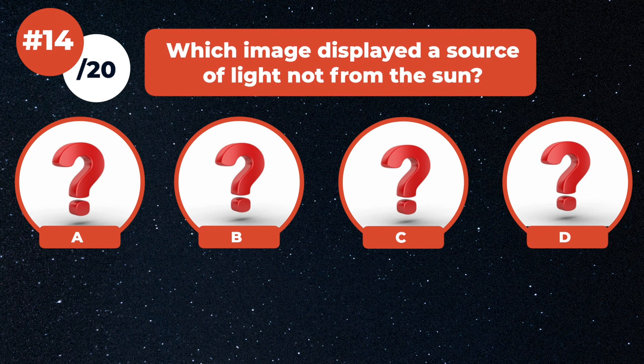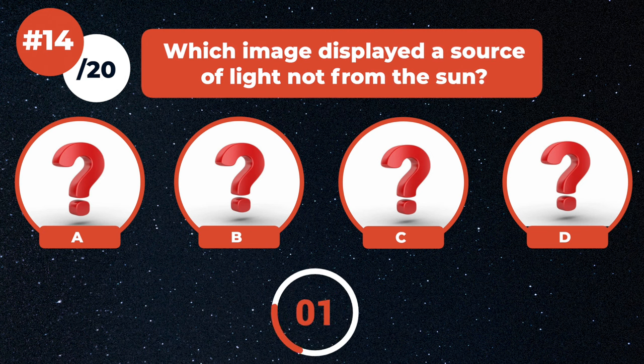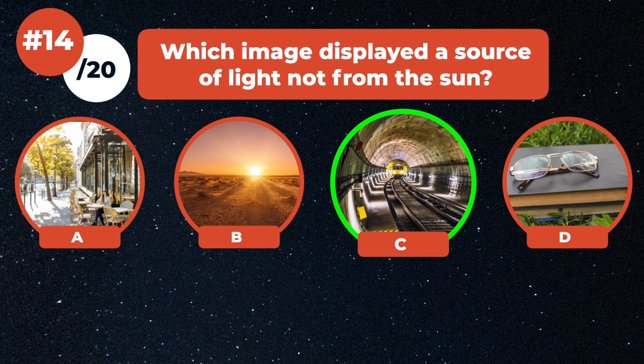Which image displayed a source of light not from the sun? It was C, the subway train. Those headlights are beacons in the underground darkness.